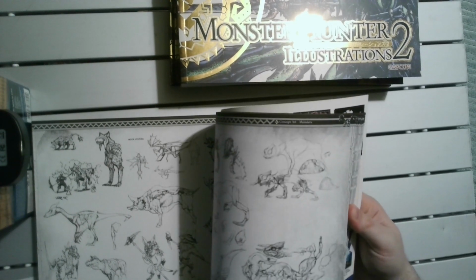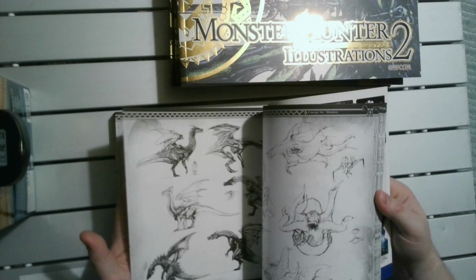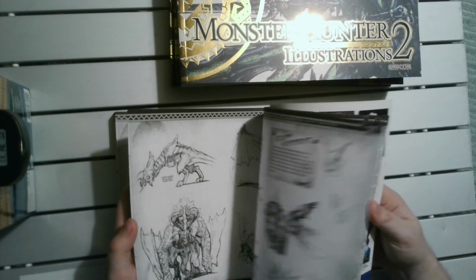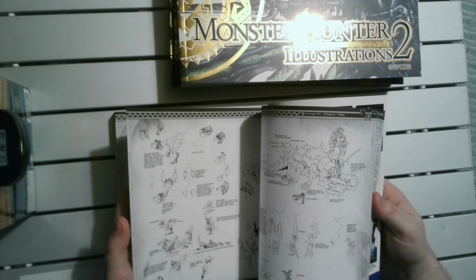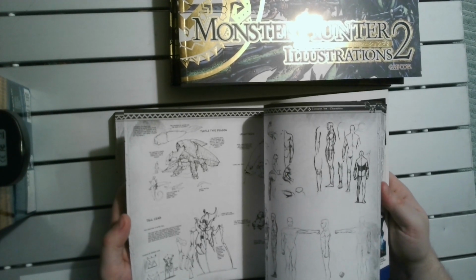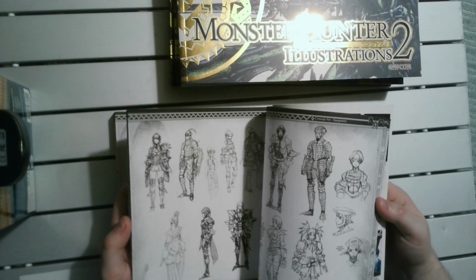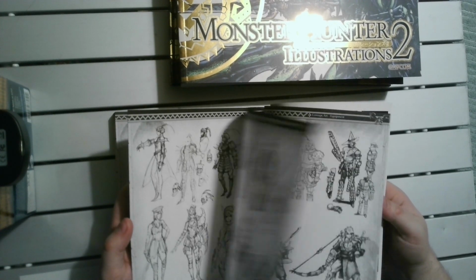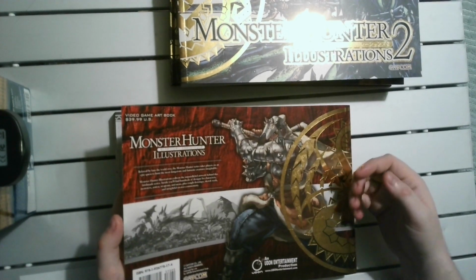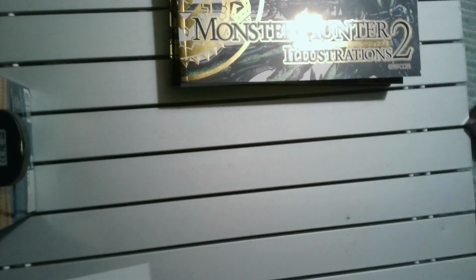And it's just brilliant, you know. It's like everything I want in an art book. You've got bits of everything. You've got some detailed descriptions about things. You've got sketch work. Is it perfect? No, but nothing is. But this is as close as you're gonna get probably in a video game art book. Wonderful, absolutely wonderful. It's amazing, it really is.